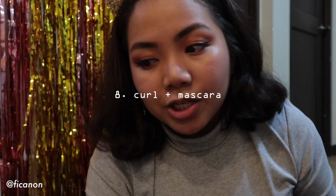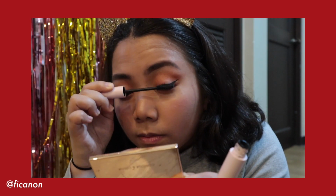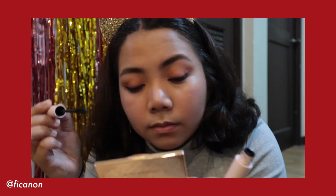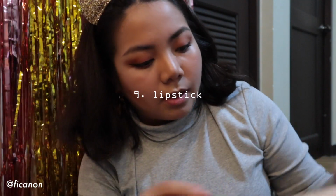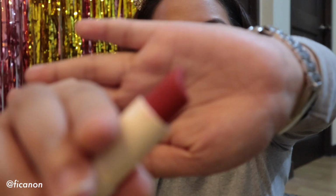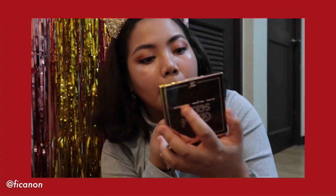So now we are gonna curl our lashes. So I'm gonna be using the Lash Slick. So this is by Glossier. Last but not the least, lipstick. The Hot Sauce Fluff Matte.